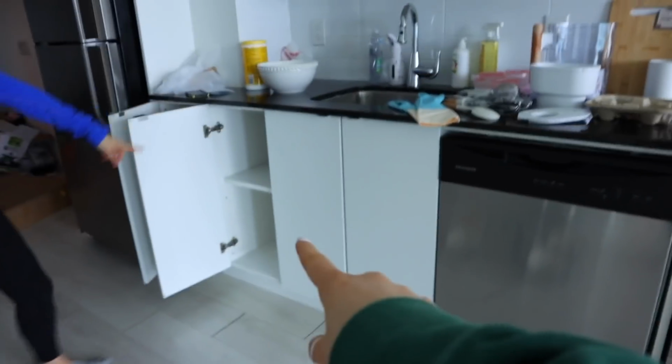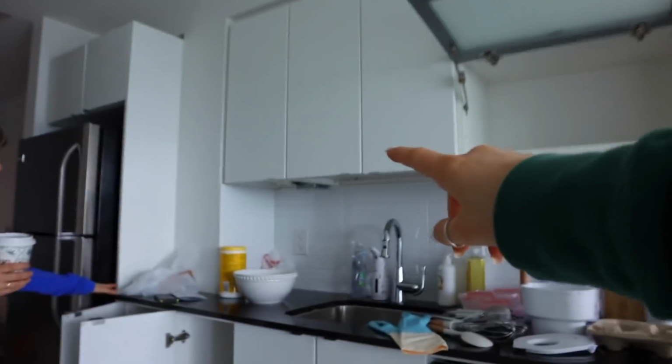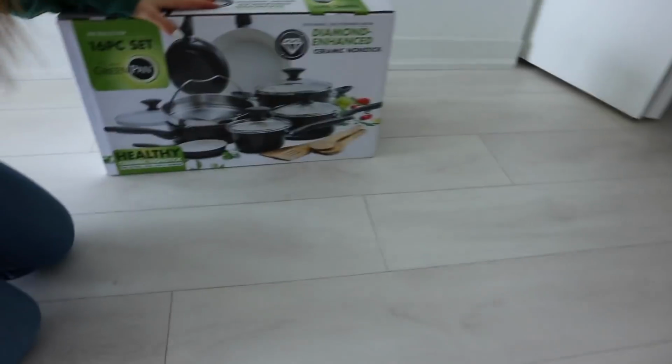Wow. So food down there, mugs and glasses and stuff up there, bowls and plates probably here. Oh no, wait, I should put pots and stuff up there, like stuff that I don't need a lot. So now I'm gonna open these pots.